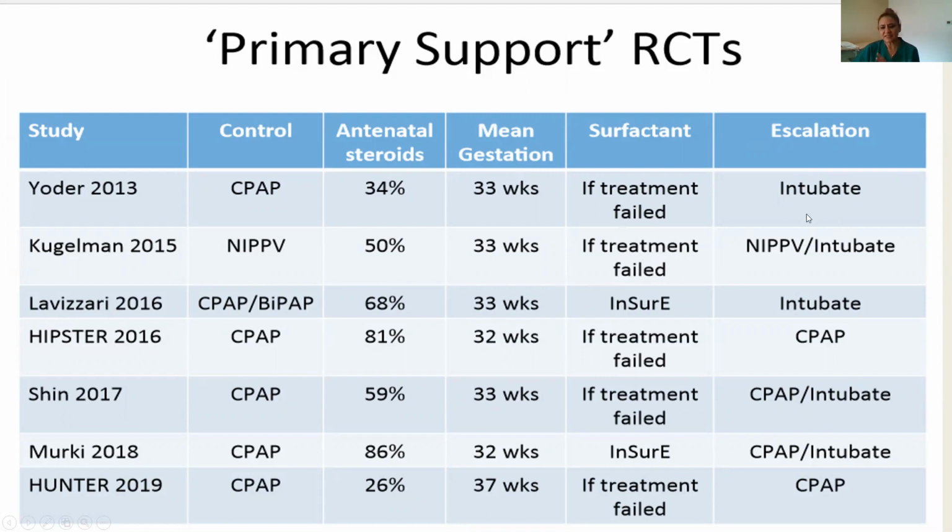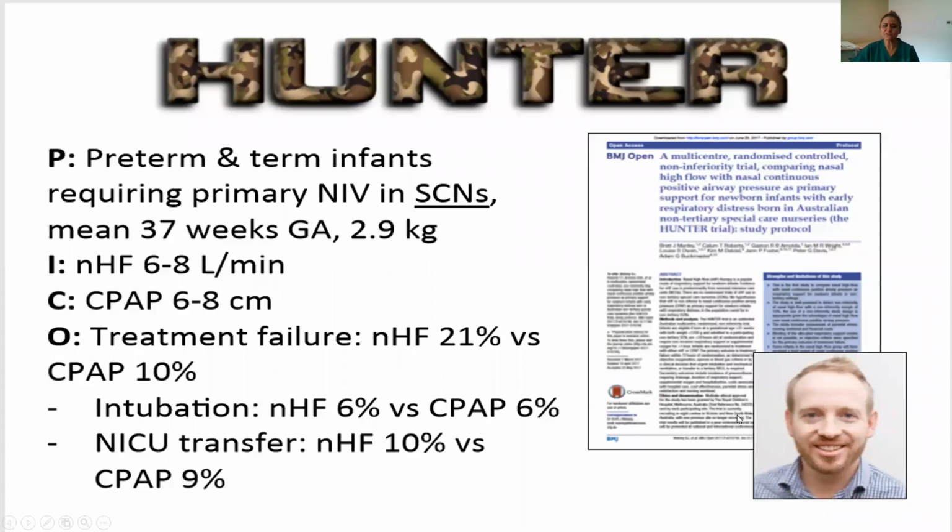The escalation was different. Some of them were actually putting them on CPAP, like the HIPSTER trial and the HUNTER trial, and some of them were intubating or putting them on non-invasive ventilation. In Monika's study, they were putting them on CPAP and only some of them were intubated. So in the HUNTER trial, the population was preterm and term infants requiring primary non-invasive ventilation, but they were very big babies. The intervention was high flow nasal cannula at 6 to 8 liters per minute, compared with CPAP of 6 to 8. The outcome was treatment failure. And they found that even when using it in bigger children, treatment failure was quite a bit higher in the HFNC group, 21% as compared to 10%.